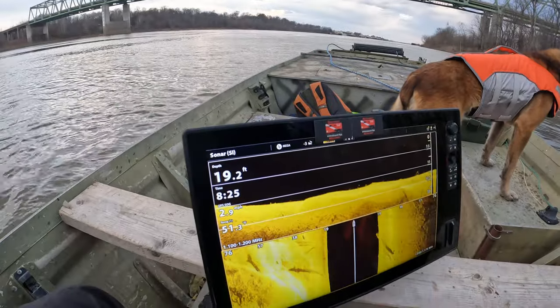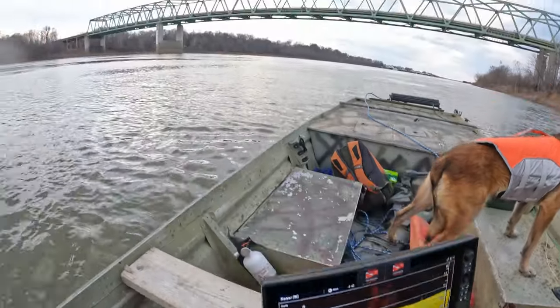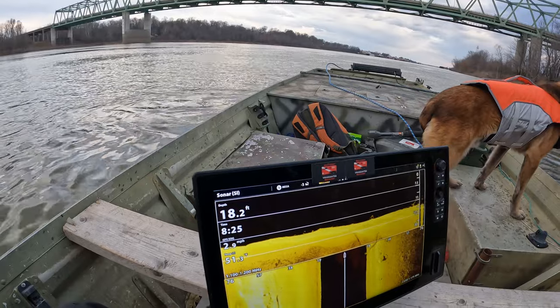Three knots right now. So we scanned a decent ways from over here to the other side of the bank. So far, the bottom that we're getting, we haven't seen anything.